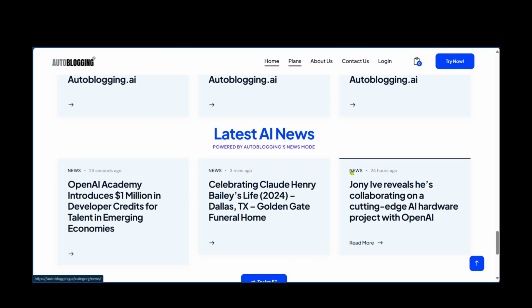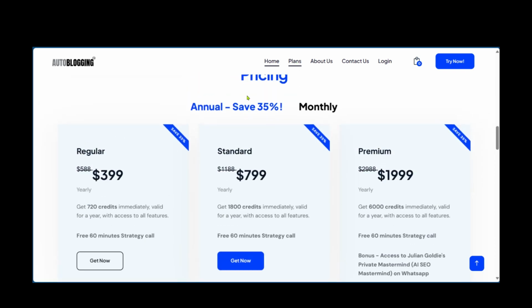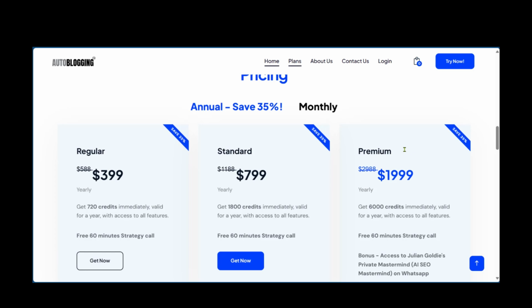As with any tool, we are also interested in the plans or pricing. So we're going to go over to the top and select that, and you can see it has about 3 options. Now, as usual, if you're paying annually, you get to save more than paying monthly. As shown here, if you pay annually, you get to save 35%. And this applies to all plans. So if you're paying annually, you get to pay $399, $799, and $1,999.